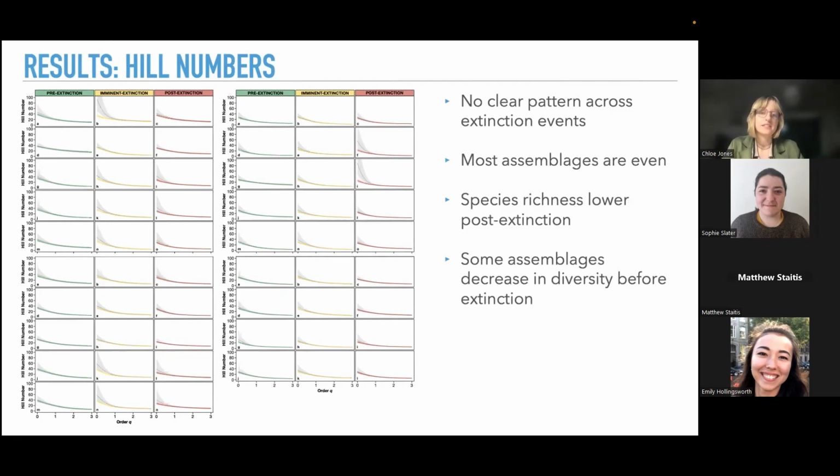We have mostly even assemblages. We see an increase in uneven assemblages in the imminent extinction period, which suggests a disruption to assemblages before extinction. And we mostly see even assemblages again after the extinction event, with a couple that just show, if you look in the second column, a couple that show uneven.